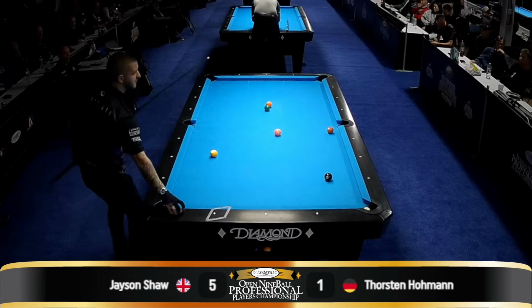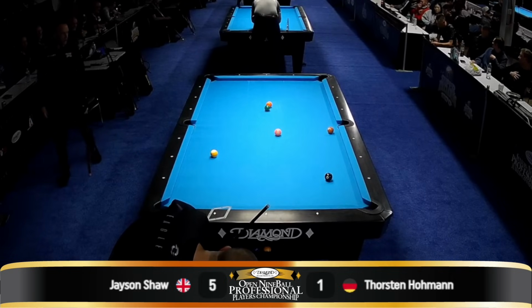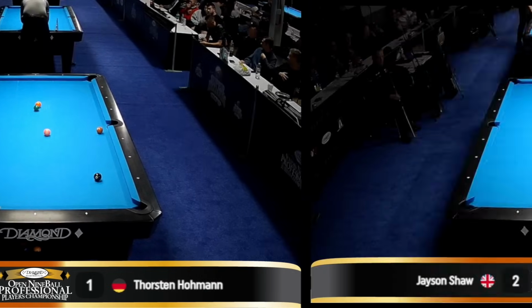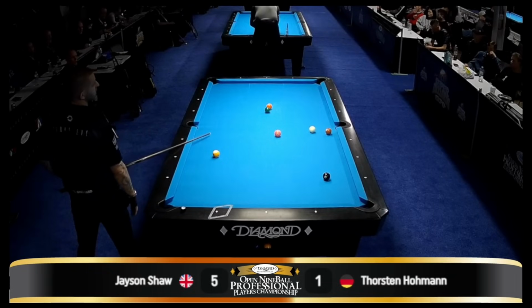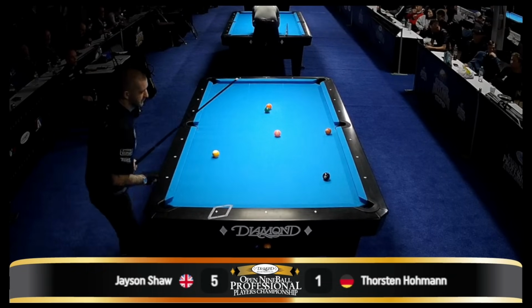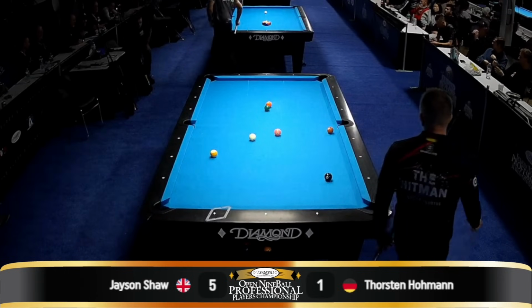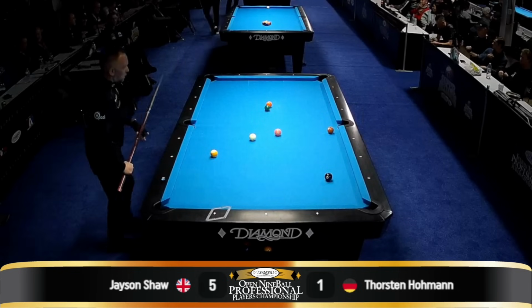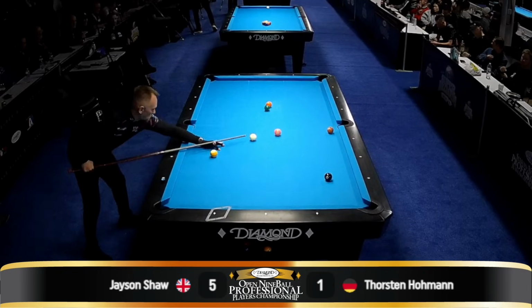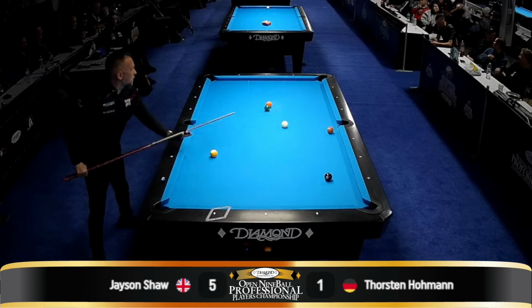Just like I said, I know a little something. Check out that scratch again, right between the 8-7, scratch in the corner. That sets Thorsten up for ball in hand here on the table. Good chance to run out, shorten this deficit.